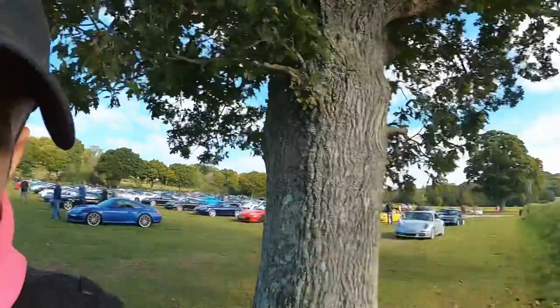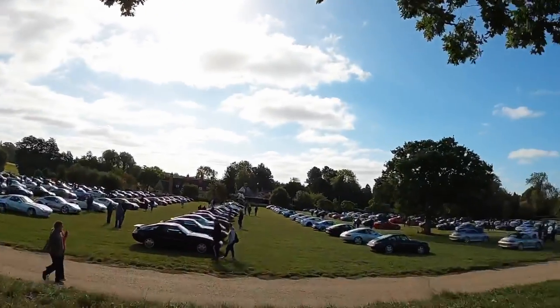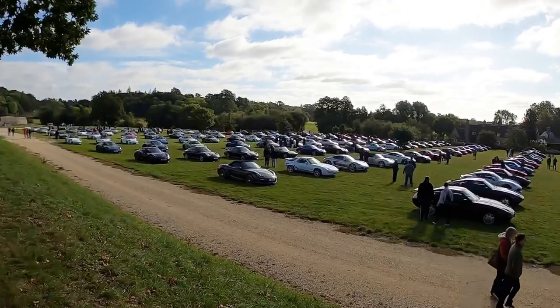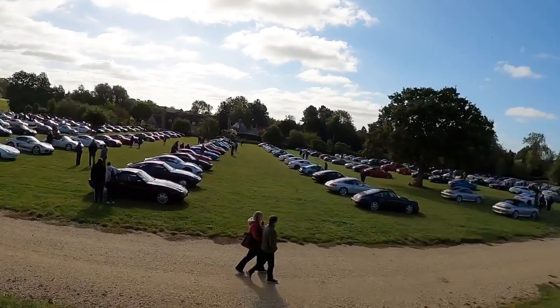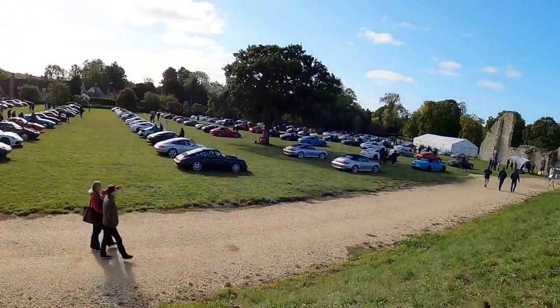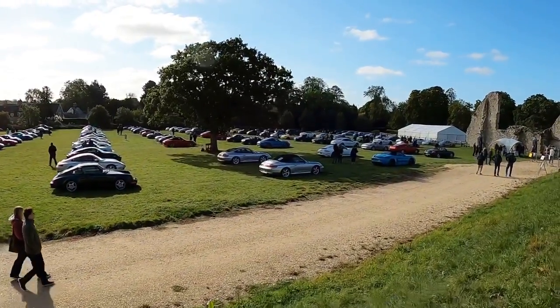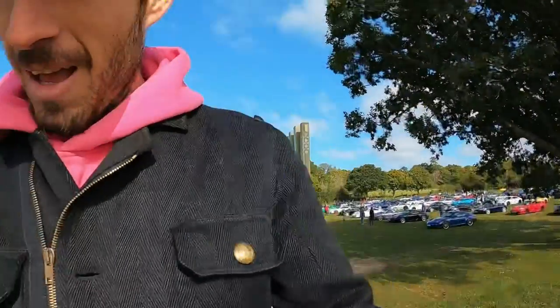It is full to the brim with cars. Let's just quickly climb up and show you what the view is like from up here. Pretty spectacular. I spot two 996s I'd like to go and have a look at. No matter how many I see, I'm always intrigued and interested to have a closer look at any 996.